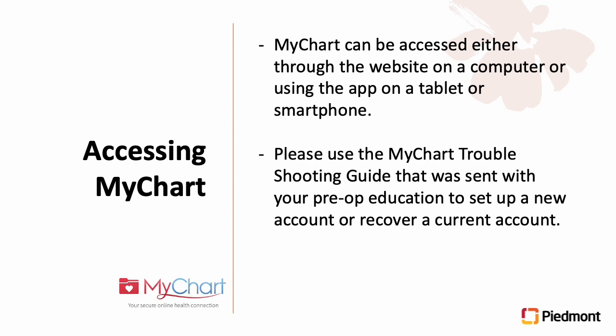Fill out the required information. Please include either an email or mobile phone number. Once you submit the form, you will receive an activation code as an email or text message. Click the next link to complete your registration. Once you are registered, you will be able to access your MyChart. If you need to recover your username, click here. Resetting your password requires your username, so you may have to recover your username to reset your password.